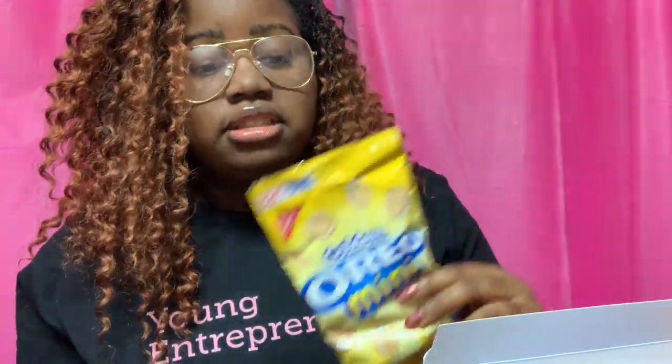Next thing is the Oreo Vanilla. I'm not a fan of these. However, they're okay. They're edible, but I just like the original. But I definitely would probably eat these as well. So yeah, that's the Oreos.